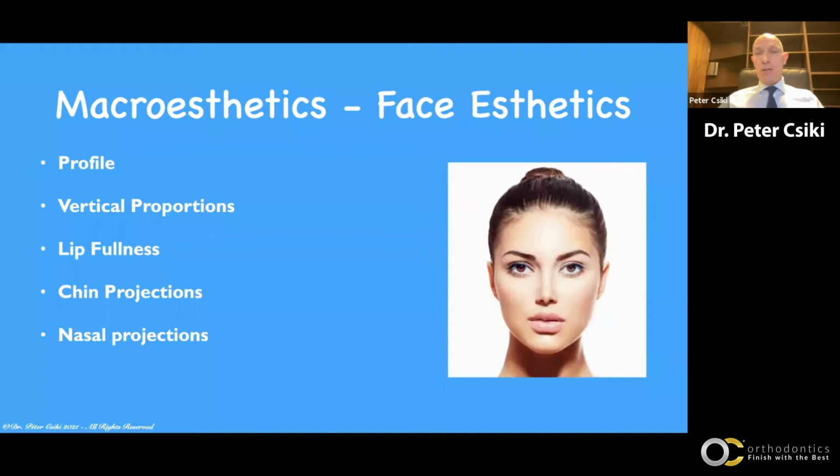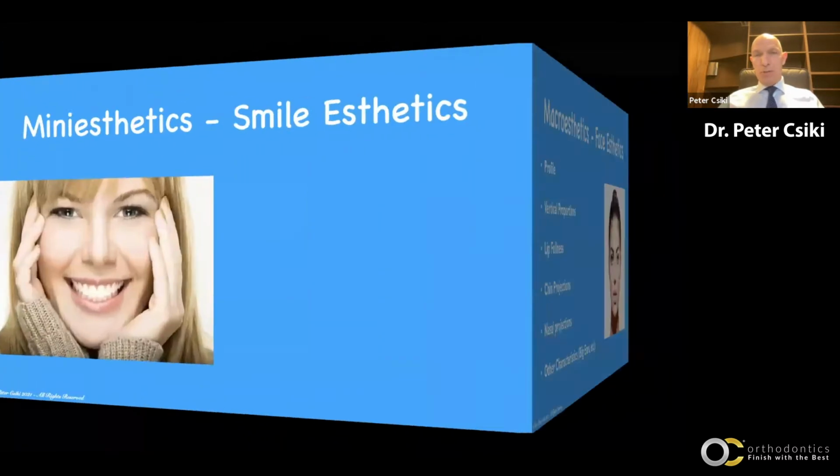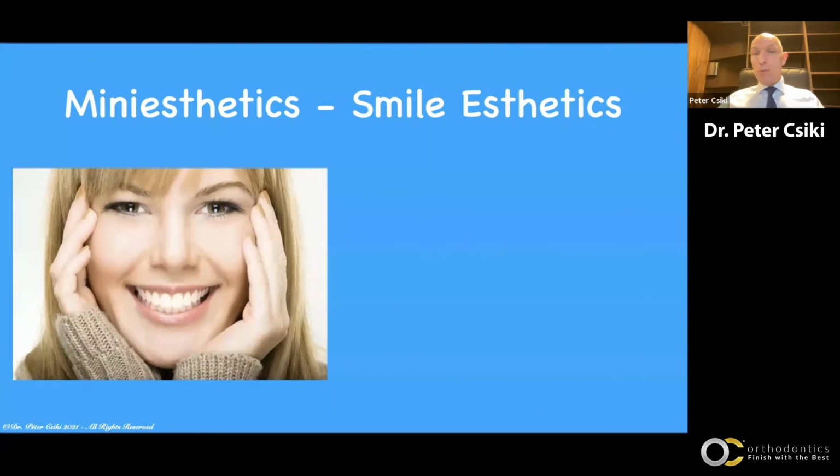And the nasal projection is also part of it. And you can see other characteristics as well. Take a look at big ears and so on, but it's just a small percentage of the importance. The second one is the mini aesthetics, or smile aesthetics of the patient.